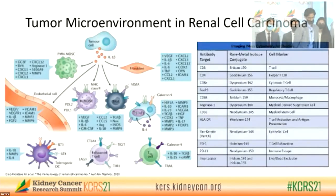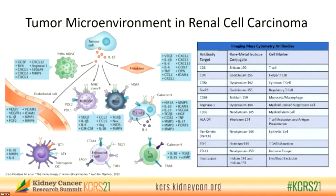But the tumor microenvironment in renal cell carcinoma has begun to become well-defined in clear cell, right? We know that it is a rich immune infiltrate tumor in some ways, defined by lymphoid, myeloid compartments, epithelial compartments, stromal, endothelial, etc. Excuse me, I'm going to remove my mask here as well. And it's really the target of almost every therapy in renal cell carcinoma. However, we don't have an understanding of what it is in papillary RCC, not to the degree that we do in clear cell. And so that's really what we tried to uncover here.